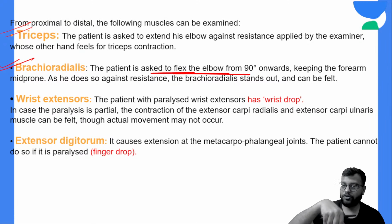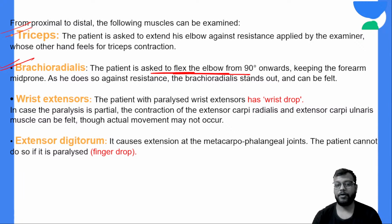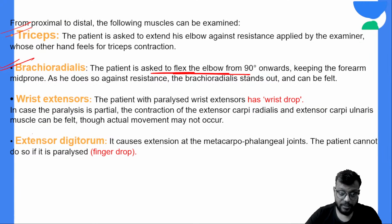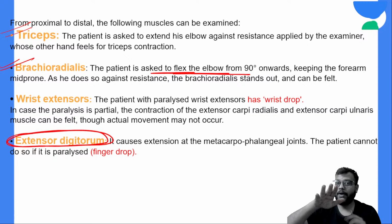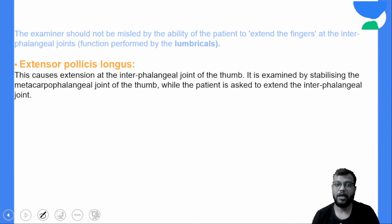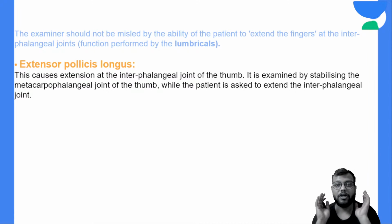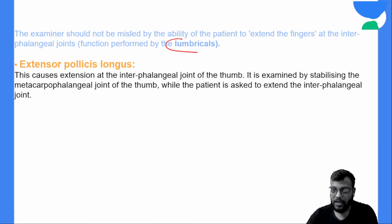Wrist extensors, wrist drop: you will not be able to extend the wrist and the fingers. Remember there will be finger drop, but only the extensor digitorum is affected. So there will be drop at the metacarpophalangeal joint, not at the interphalangeal joint. Keep in mind that extension at the interphalangeal joint is due to the lumbricals, which are not supplied by the radial nerve. You should remember that.